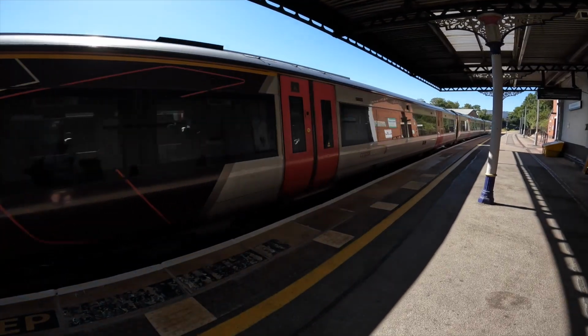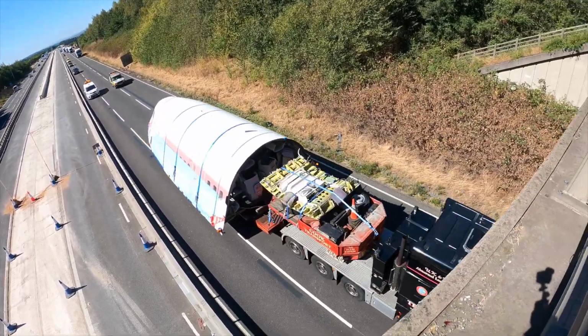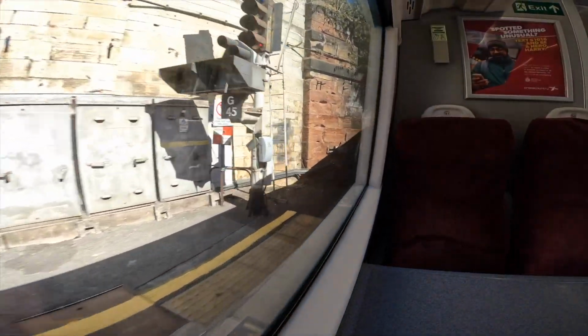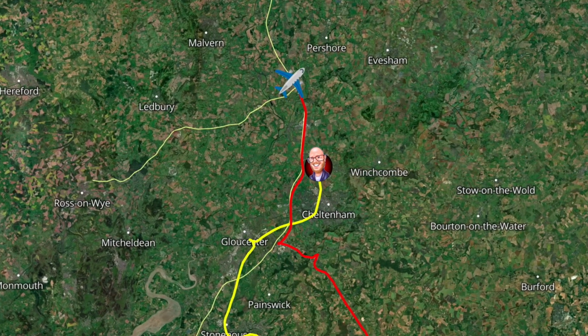As my next train pulled into the station, the 747 was now getting well ahead, making rapid progress along the M5. Alright, that stop at Cheltenham has cost me, unfortunately. The 747 seems to be quite a way ahead. He's up near Tewkesbury on the M5, 7 miles north of here actually, according to Find My. So yeah, that's where he is.